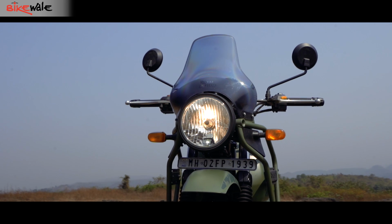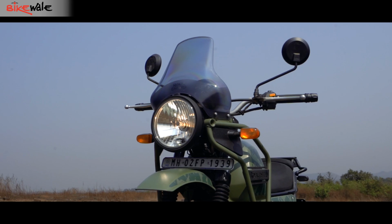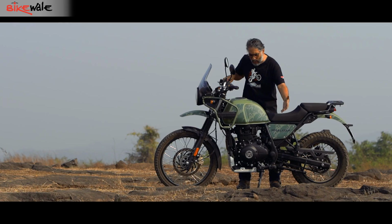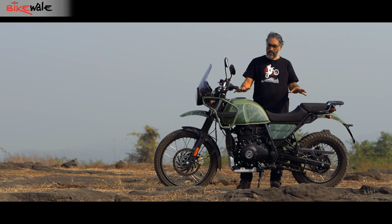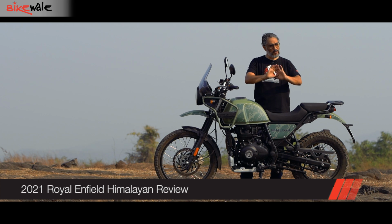And there's also talk about this fairing improving the wind buffeting, but we'll find out. And for really taller riders, they have redesigned the luggage hanger, so when they brake, their knees don't go into it, and you've got a new tail rack with a plate on it to make loading easier. Otherwise, this is exactly the BS6 Himalayan, and we've done a detailed review of that.